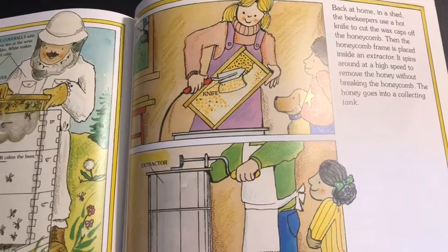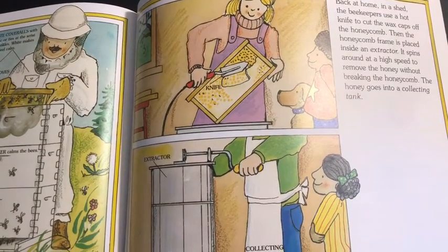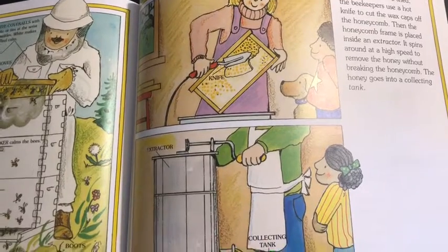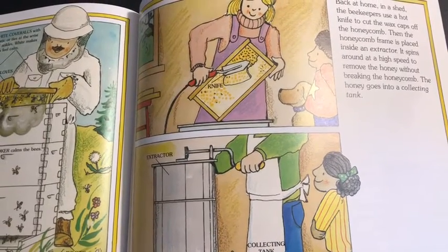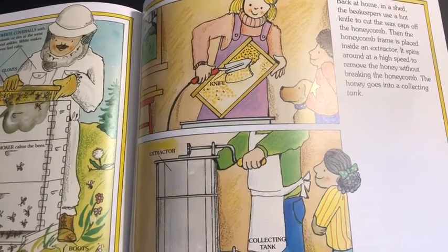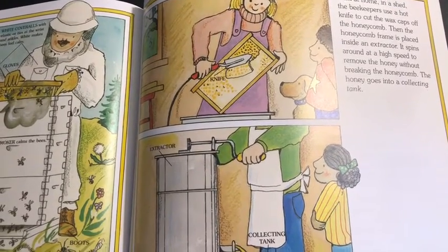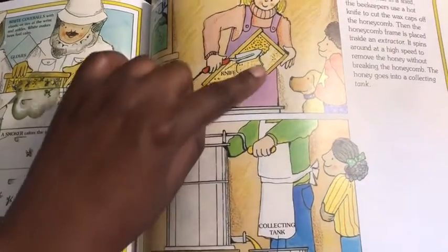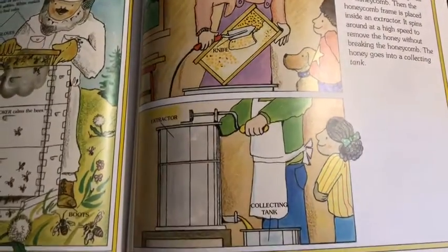Back at home in a shed, the beekeepers use a hot knife to cut the wax caps off the honeycomb. Then the honeycomb frame is placed inside an extractor. It spins around at high speed to remove the honey without breaking the honeycomb. The honey goes into a collecting tank. So this is the extractor, she's scraping, and it goes into the collecting tank.